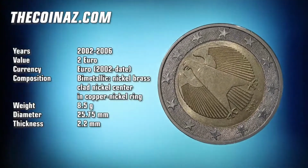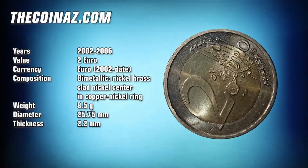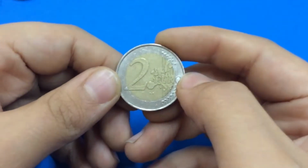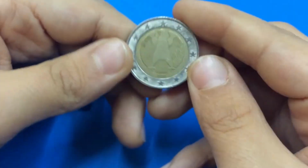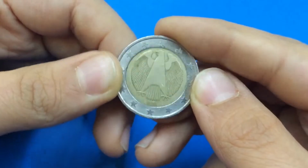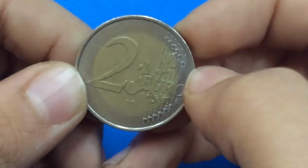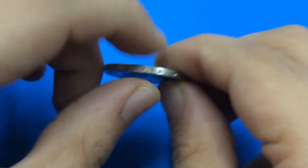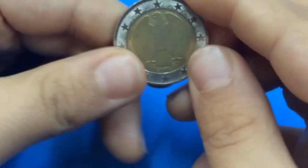This is the first 2 euro coin, minted in Germany in 2002. The very first year this coin went to standard circulation. Weight is 8.5 grams, diameter 25.7 millimeters. Bimetallic composition, comes with a nickel center in a copper nickel ring. Obverse features the eagle, the traditional symbol of German sovereignty, surrounded with the 12 stars of Europe. On the reverse, a map of Western Europe, next to the face value, 2 euro. It has a beautiful reeded edge with inscribed lettering, Einigkeit und Recht und Freiheit, which means unity, justice and freedom.